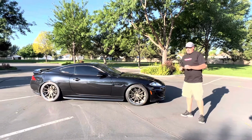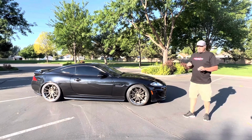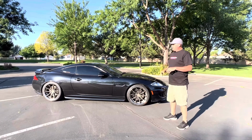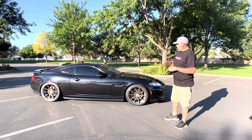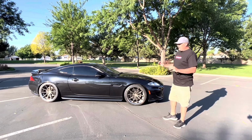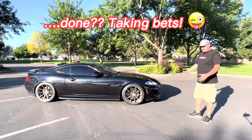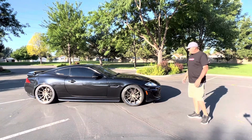There might be just a few little things we do, but for the most part, after we do the calipers in red, the seat belts, get the suspension fixed up, and then get the mid pipe done on it, I think we're going to call it done for quite a while. Actually, I think anything else I do to it will start to take away from the car.